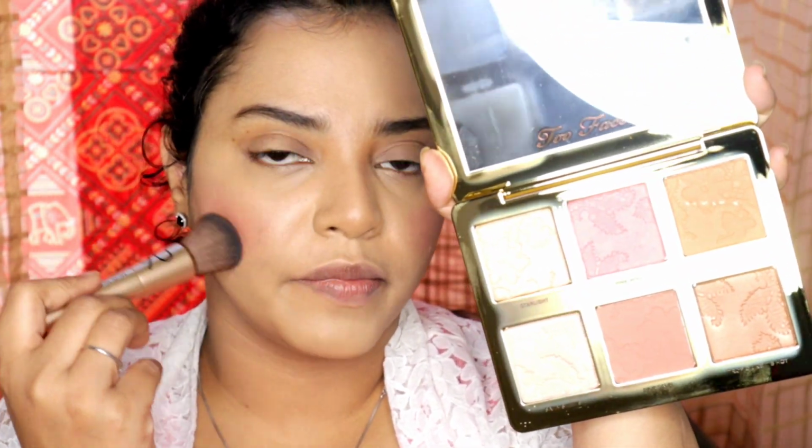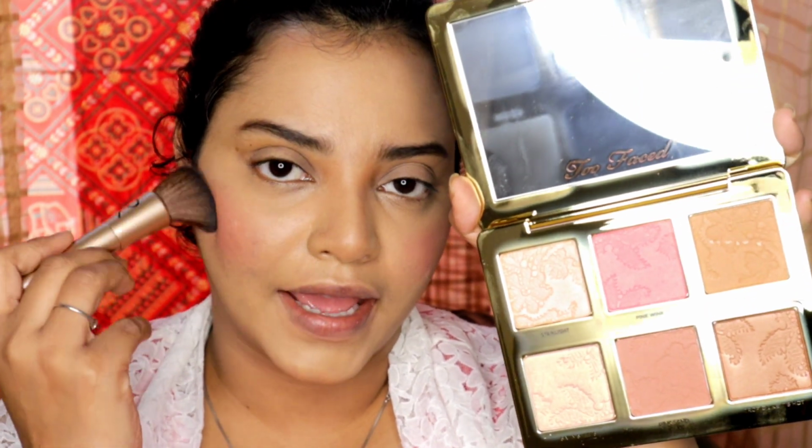So I was a little skeptical as to how this pink would perform on my skin, since I'm an NC40 in MAC. I'm a warm toned person. I am wheatish, so it would look grey on my skin, but it's looking just fine. I think I do like the blush. And now comes the highlighter. I shall not be using these two highlighters, or maybe should I? No, I won't. I won't be using these highlighters because I have a separate highlighter.